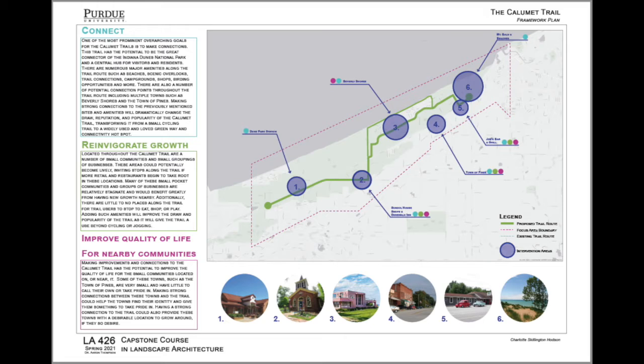After considering which of these locations would benefit most from a small public space, which places would be the most visited along the trail, and which locations had the most connection opportunities, I chose 3 locations to focus on. These spaces include the country road, known as 1500 North, where the schoolhouse shops and Dune Walk-In Bed and Breakfast are located. This is shown as number 2 on the map. The community of Beverly Shores, this is shown as number 3 on the map, and a portion of the trail where the existing trail route and new trail route overlap. This is near the town of Pines and is shown as number 5 on the map.